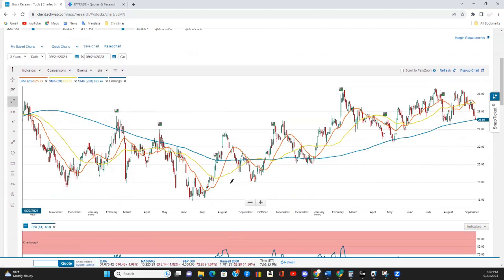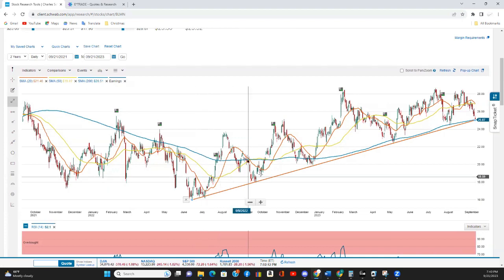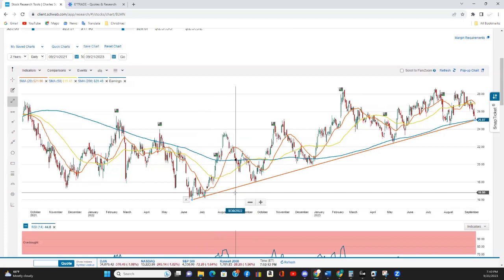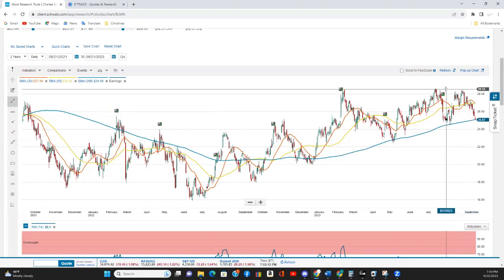If we look at the 2-year, we draw a line from the low back here last June, and we bring it up to today. You see, this is a pretty solid ascending line here. We have 1 touch, 2 touches, 3, 4, 5 touches. We'd call this a 6th touch. I won't count this one. And now we're here at 7. So this has proven to be a pretty sturdy support for the company from a technical perspective over the last 15 months or so. If the line holds here, then I think we can see it shoot back up here to the top of the range.